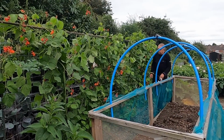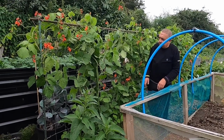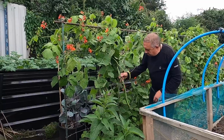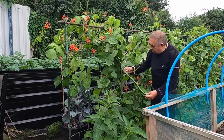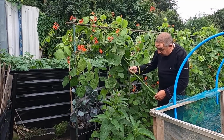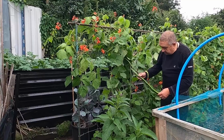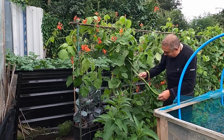Okay, I'll just show you my long runner beans. This is my own strain. This is probably one of the better ones I've grown. Just fed with normal nettles. Underneath it's the horse manure what we've got over the back, which we've got plenty of.